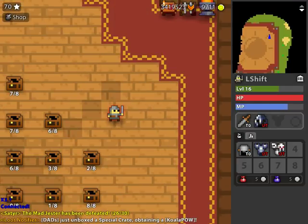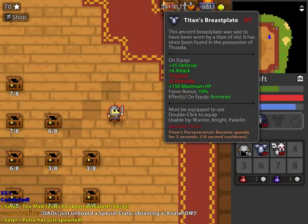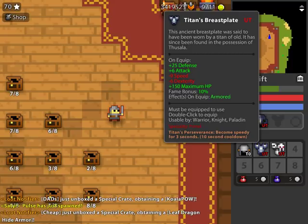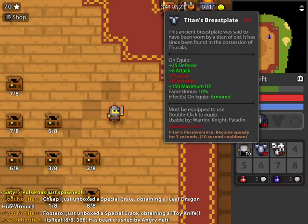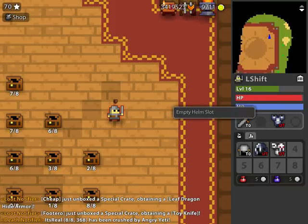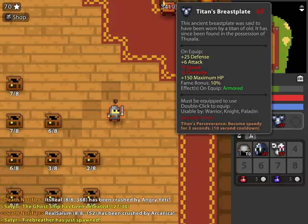Last and finally, we have the heavy armors. So first up, we have Titan's Breastplate, which is a pretty good armor. I mean, literally stats: 25 defense, 6 attack, negative 9 speed, and negative 6 dex, which is kind of scary. But the HP is really nice, and the fame bonus is nice. And if you look on the bottom, you get armored forever, which is really OP. Sorry about that. But the speciality is really nice also. You get speedy for 30 seconds. Just be careful when you're in tight places and scary places.